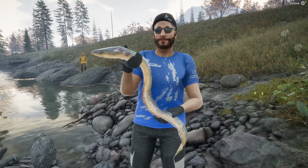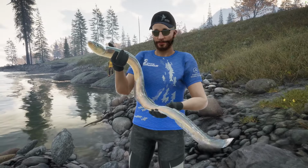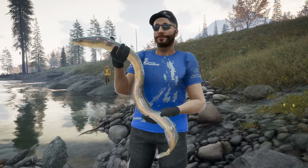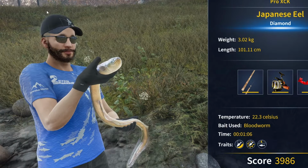Finally guys, a diamond, after fishing on this location for about 2 hours, on different sessions, on a hook size number 7 with bloodworm. The animation on these eels is amazing, they actually feel alive.